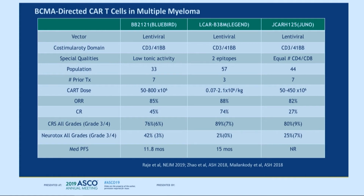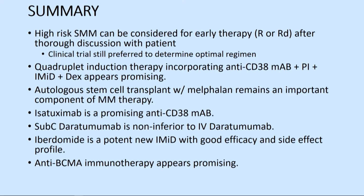I would say one thing, if most people probably saw the NEJM paper, it's a little sobering when you see that the median PFS is still a little less than 12 months. So there's probably more work to fine-tune these CAR T treatments.